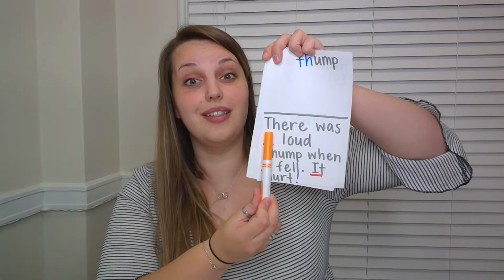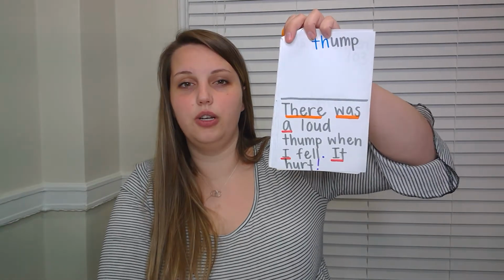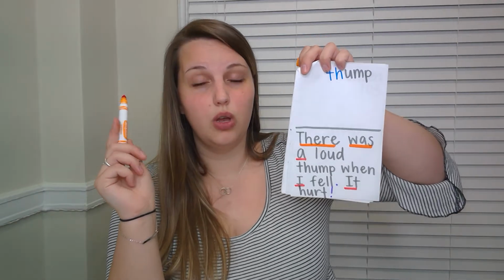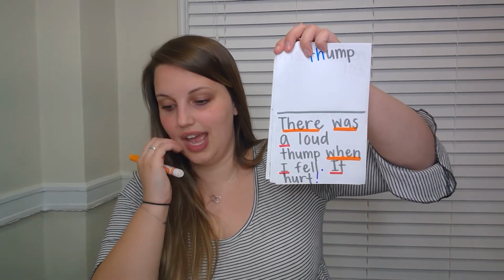Ooh. Okay, our first 2 words are first grade words. Do you remember what they are? There and was. Nice. There was. And our last word is in the 3rd line of my book. Starts with a W. When. Right. When is also a first grade word. There was and when.